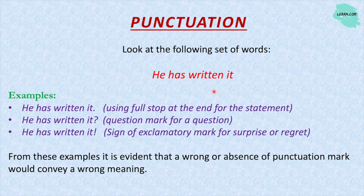See, I've shown here in the example using these four words. If we are saying the sentence as a simple statement, we would say, he has written it, with a full stop. But if we want to give it the effect of a question, an interrogative effect, we would say, he has written it? In this way, we give it a question effect. And if you want to give it a surprising effect, to make it an exclamatory sentence, we would say, he has written it! It's with a surprise effect we have to say.